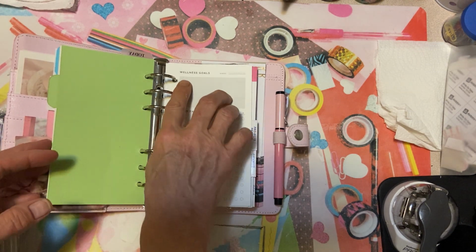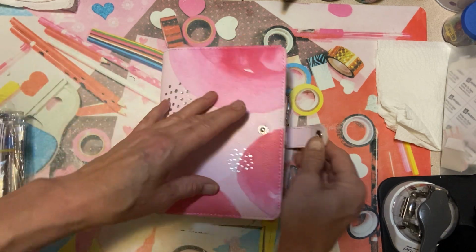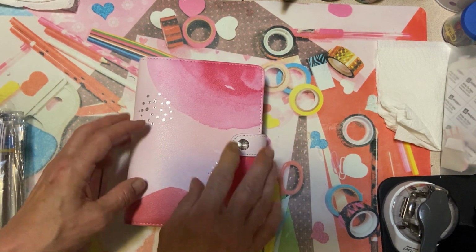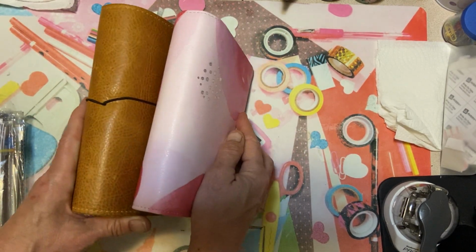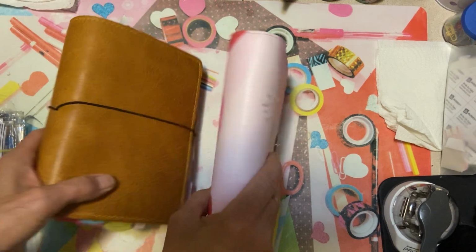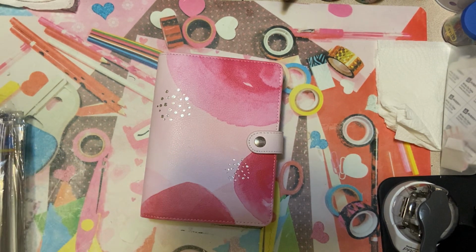And then it has these wellness goals, and this is a B6, so it's almost the same as a personal. Literally these two are the same sizes. See that? But yet they're different colors. So that's why I didn't go into the Filofax. I do have a beautiful Filofax. I did not get into it.